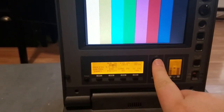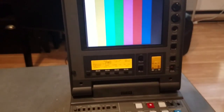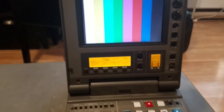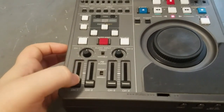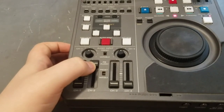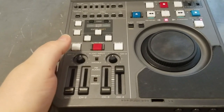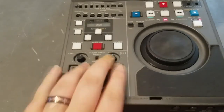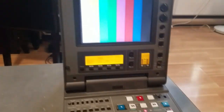And then so what it's doing right now is each channel's outputting a different beep depending on which channel it is. So if we just put up channel 1 here, it's just beeping once. Put up channel 2, beeps twice. So that's that. Or silence. So that's your only choice there.